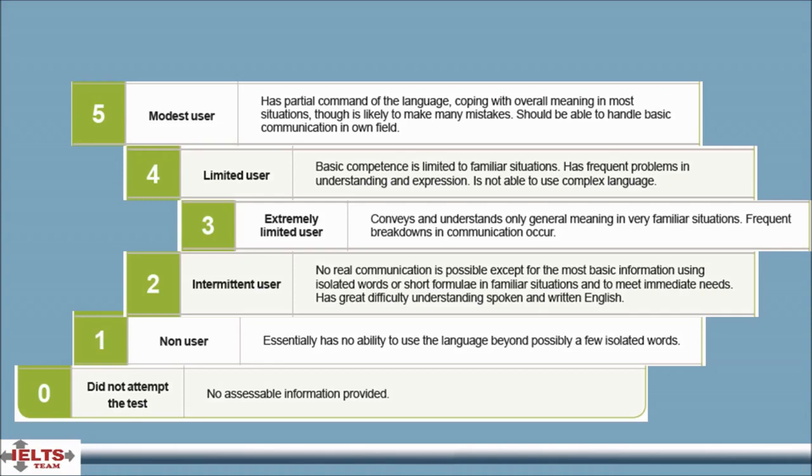Band score 5 shows a modest user who has partial command of the language, coping with overall meaning in most situations, though is likely to make many mistakes. The candidate should be able to handle basic communication in own field. Up to band score 5 are not good at all for most of the applications.